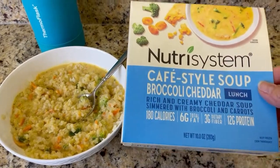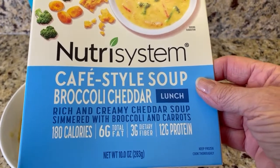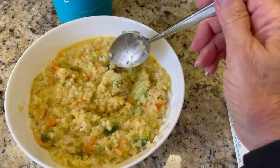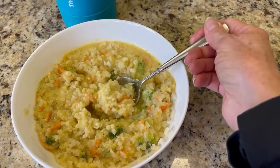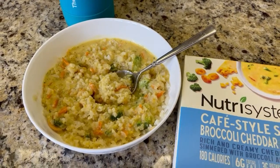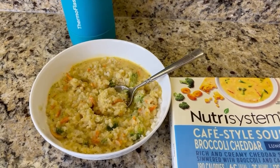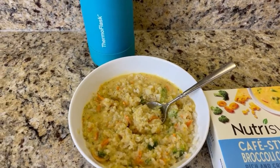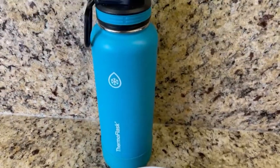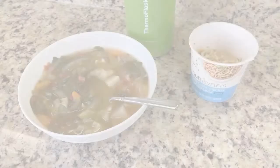What I'm having for lunch today is the cafe-style soup, broccoli and cheddar, and I mixed it in with about 1.5 cups of the cauliflower rice. And whoever invented cauliflower rice, I love them because it really stretches a meal. It makes it so much larger, and it tastes good. And then, of course, I've got my water going. So this is lunch today.